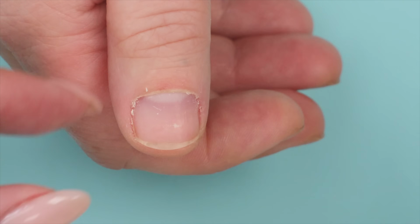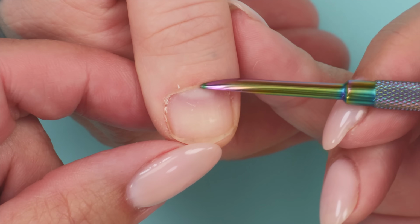We can trim that away, but if there's this much of it, let's just trim away a little bit. Okay. We don't want to have a ton of it. And we don't want to flap it in the wind or anything because it'll fall over into your gel polish or your nail polish. And it's really gross. Yeah. So we want to cut away the dead part, just not the live part.